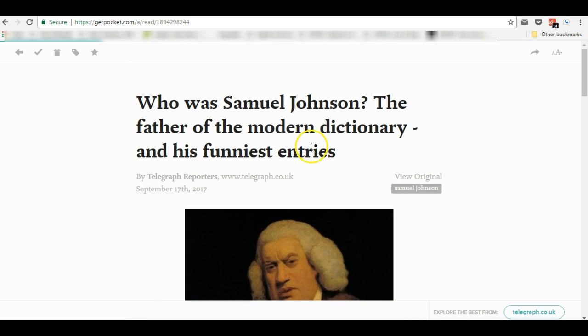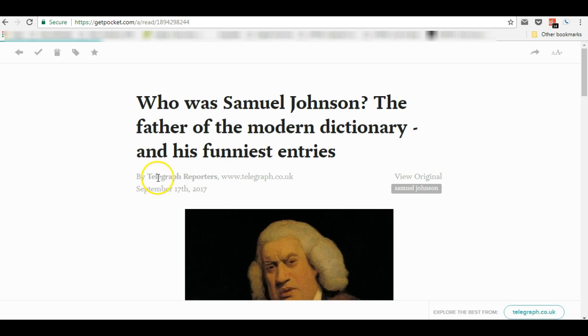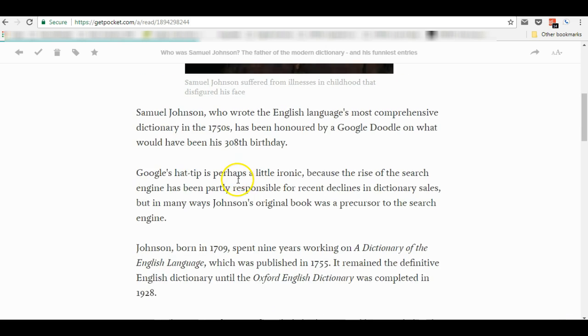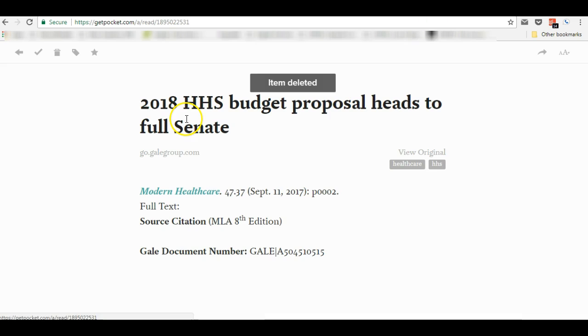And it also maintains the original, so you make sure you can go back and get all the citation data, but a lot of it is actually saved by Telegraph reporters. Here's the website, here's the date. So you've got most of what you need. You can delete these when you're done with them, you can favorite them, you can move them to an archive. I'm just going to delete these because I don't need them.